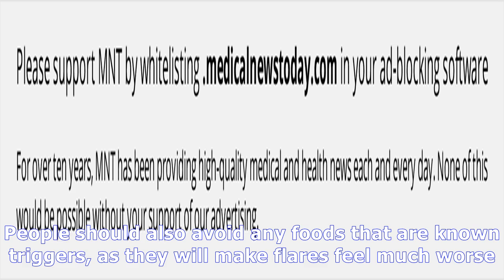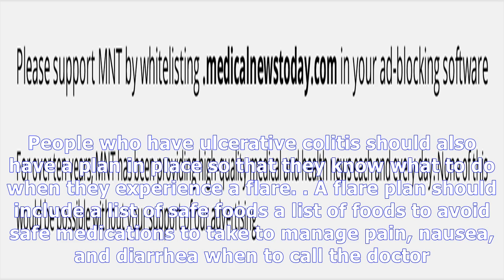Managing ulcerative colitis flares. Managing ulcerative colitis flares is a similar process to preventing them. When a person experiences a flare of ulcerative colitis, they should continue to take their medications as prescribed. People should also avoid any foods that are known triggers, as they will make flares feel much worse.